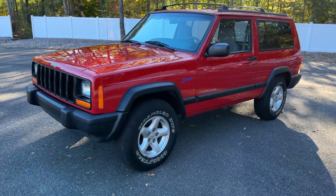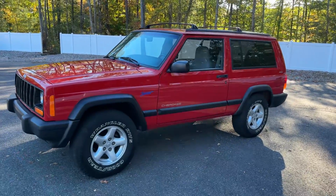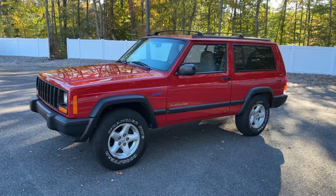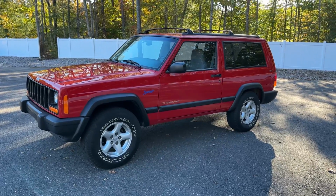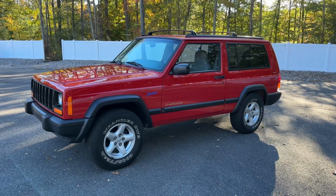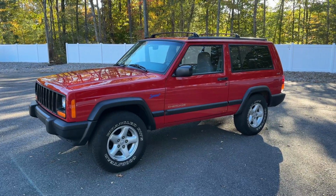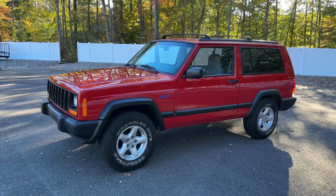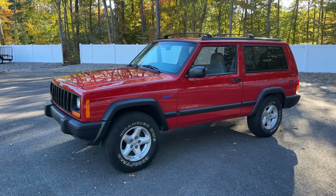Option 3 is going to be our full stage 2 package, which on this Jeep would just look absolutely killer. I really wanted to do it myself, but we're so busy in the shop right now that I didn't do it, and I wanted to get this Jeep online right away. Also, today is October 23rd. It's probably going to go online on the 24th.